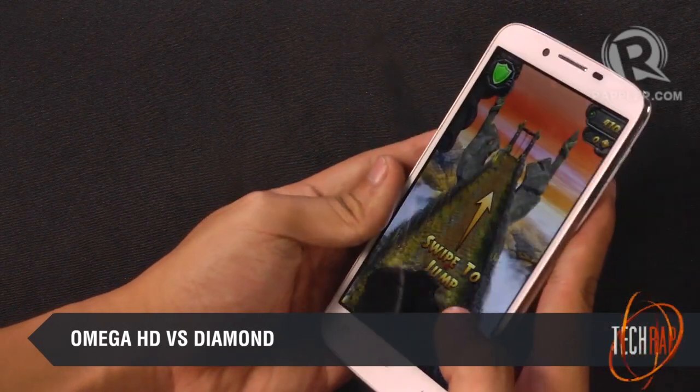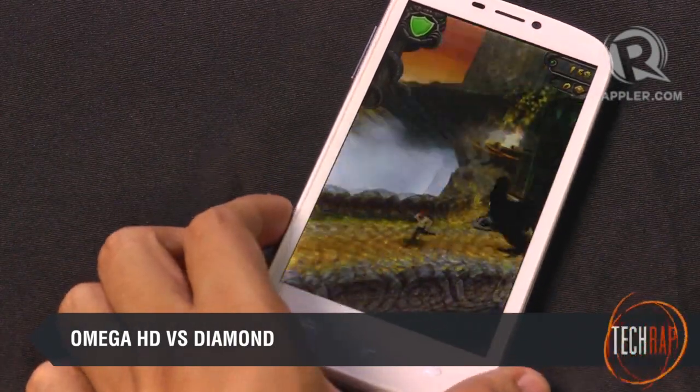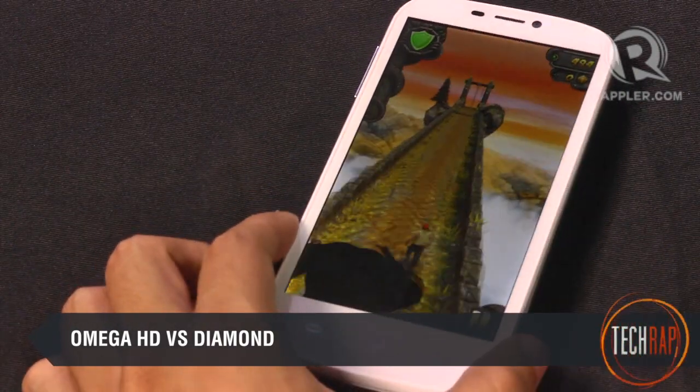And you wished it, you got it. We take the Cherry Mobile Omega HD and the Star Mobile Diamond on a head-to-head battle.